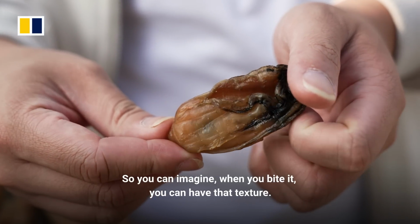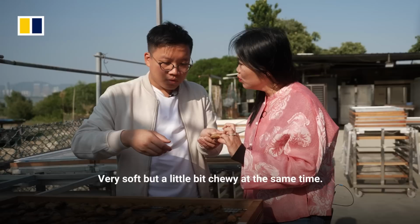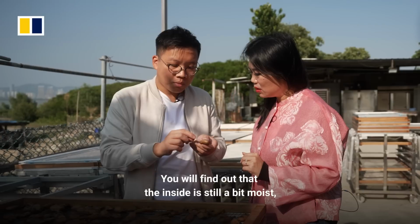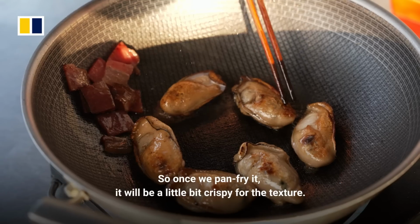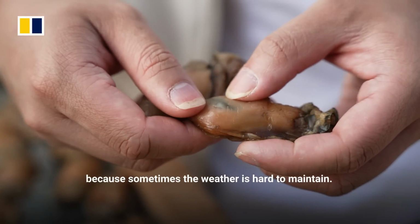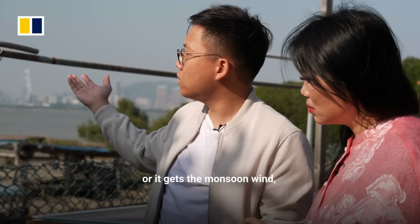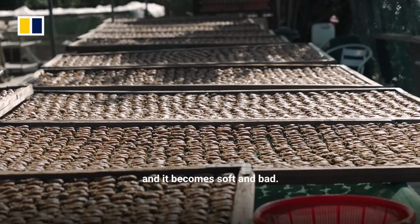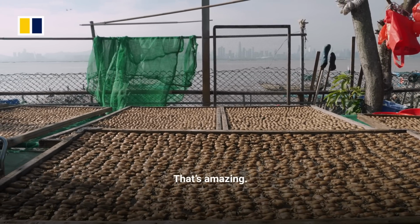So you can imagine when you bite into it, you can have the texture. Very soft but a little bit chewy at the same time. You can find that the inside is still moist, but the outside is dried a little bit. So once we pan fry it or cook it, it will be a little bit crispy. But it's really hard to get this ideal taste because sometimes the weather is hard to maintain. Maybe the first 2 days are really dry, but suddenly it gets some rain or the monsoon wind, and it becomes soft again. So it's a very delicate balance. Yeah, so it's all about luck and technique. That's amazing.